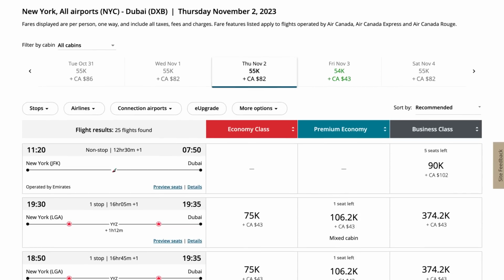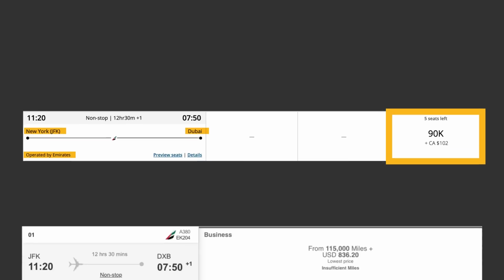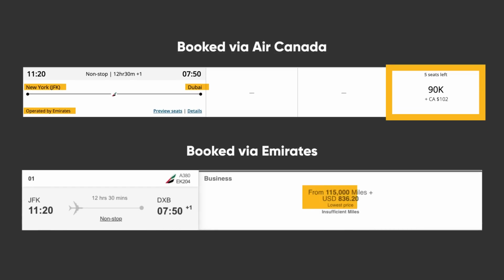And as we saw earlier in this video, when the new special award chart kicks in, this will fall within the 85 to 185,000 point range, which again, I'm assuming it's going to be closer to the 185,000 point range versus being closer to the 85,000 point range. Here's another example. Say I want to fly from JFK to Dubai with Aeroplan, and it's 90,000 points and about $74 in taxes and fees. Meanwhile, on the Emirates page, it's 115,000 miles and $836.20 in taxes and fees.